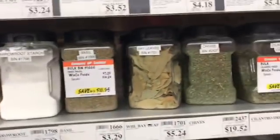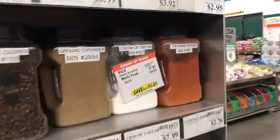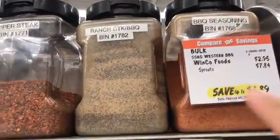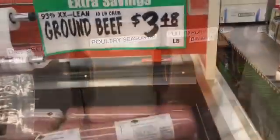Not only do they have all these wonderful seasonings, but if you're not making your own seasonings, that's okay, because they have barbecue seasoning here and they have a pulled pork seasoning here.